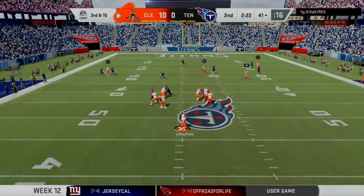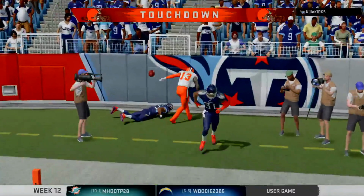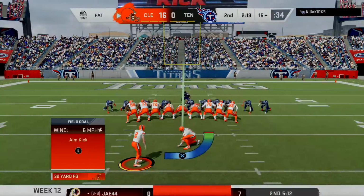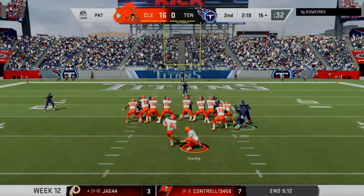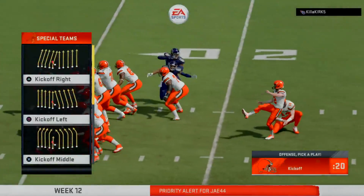Working out of the gun, Mayfield. He's going to let this go. Back of the end zone. And this is caught. Touchdown, Cleveland. Odell Beckham with his 2nd touchdown here in this first half. And the Browns are going to tack on to their advantage. Extra point by Seibert, up and good. And that makes our score 17-0.